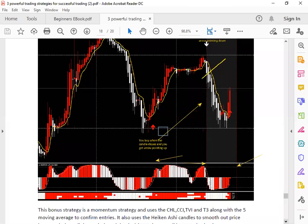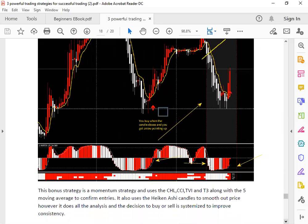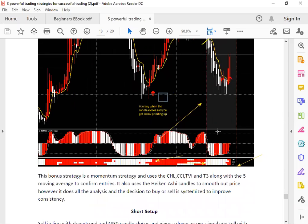You have your indicators here, all sort of bunched into one. It's the T3, I think the TVI, CCI, and then CHL. And then I think there's a 5 moving average for your confirmation of the entries. I do believe that this was the MACD, right? I can't quite remember the wording for it, because it was adjusted a bit. I think the time was adjusted a bit, but all of that is fine. You can just use the basic settings on the matrix, for example.